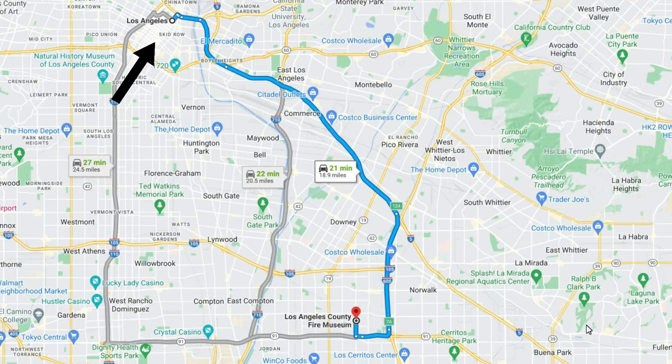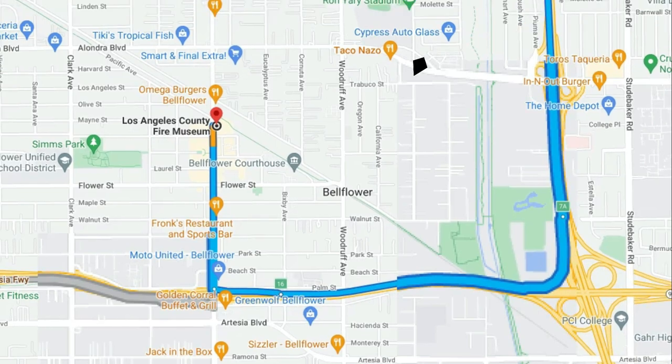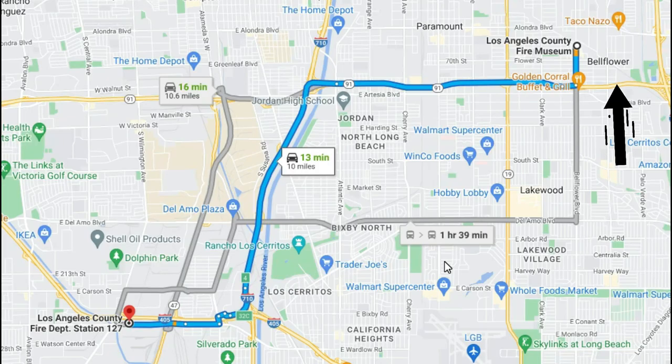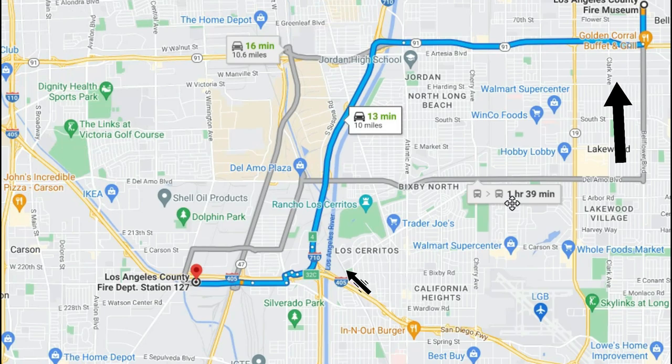Using downtown Los Angeles as a reference point, we travel south 21 minutes on Interstate 5 to the Los Angeles County Fire Museum, located in the town of Bellflower, where we will visit the Fire Museum. When we finish seeing the Fire Museum, we will go further south to an actual Los Angeles County fire station, Fire Station 127 in Carson, California, which was used to film the television program Emergency.